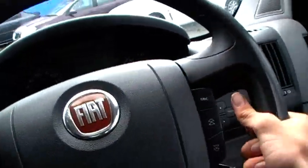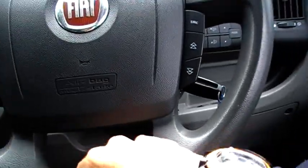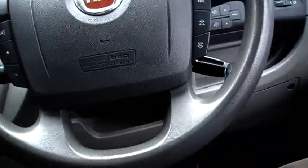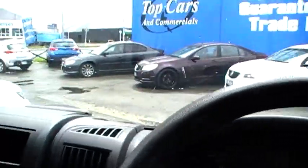Alright, so this is your Fiat. There's your steering wheel. It's a little leather. Multi-stage airbags, Fiat. Got your steering wheel controls as well. A very large steering wheel. But this is not a small van, I'm gonna tell you that now. This is gonna be the biggest thing I've ever reviewed, in all honesty.